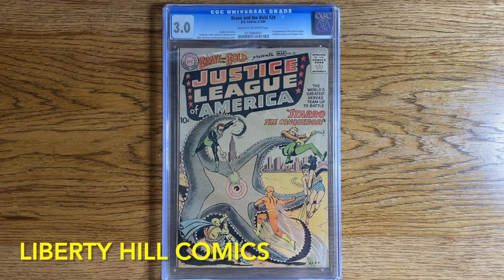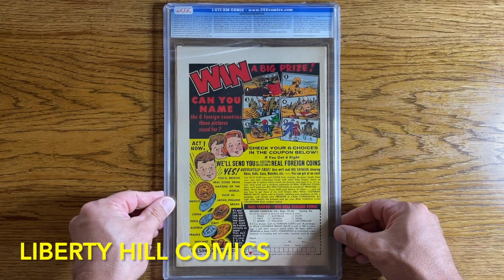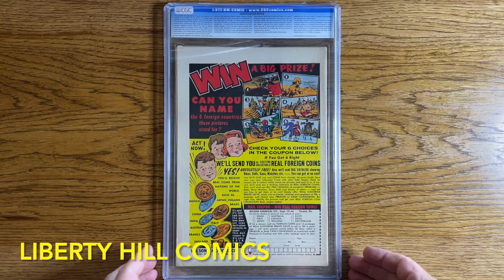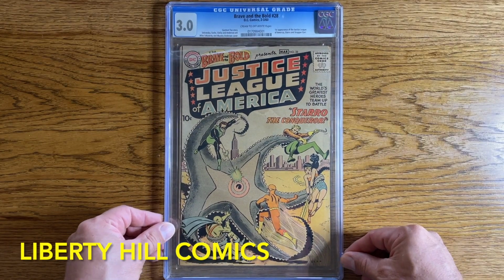It's graded by CGC as Universal 3.0 with cream to off-white pages. It is a faded copy, and if not for the fading and the tanning of the pages, this book would certainly be a 4.0. It's really beautiful, and I'm thrilled to have a copy of this book in any grade.